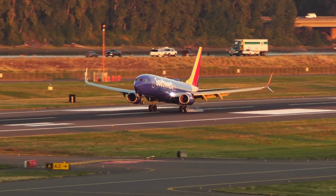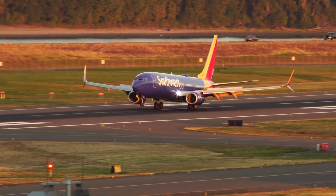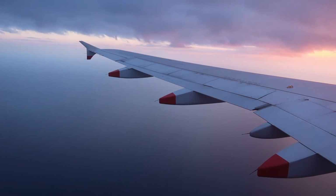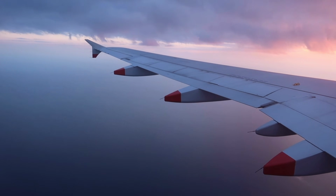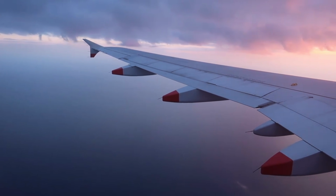So, what do you think? Is the environmental cost of dumping fuel still acceptable, or should engineers focus on gear that can handle any weight? Does understanding the weight gap change how you feel when you hear the engines roar on takeoff?